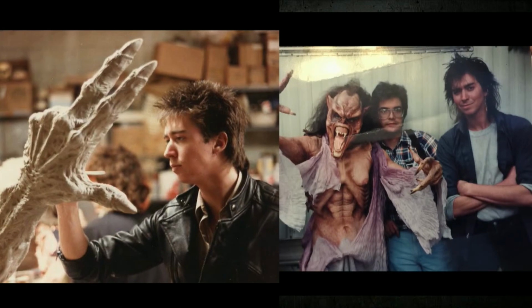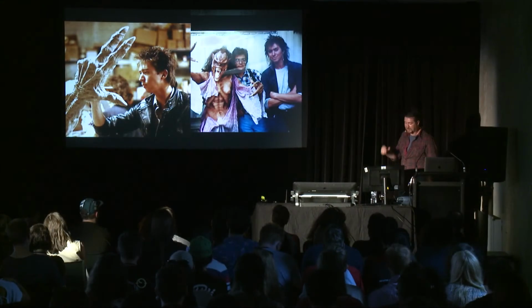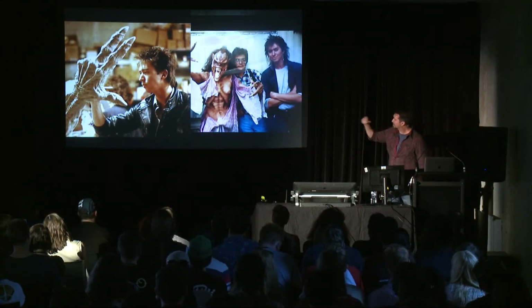There are two different hairstyles here, you can see. One's at the beginning when I started spiking my hair, and then it really got into the 80s where we had the mullet. So that was Fright Night 2, and this is From Beyond, which is an H.P. Lovecraft film.